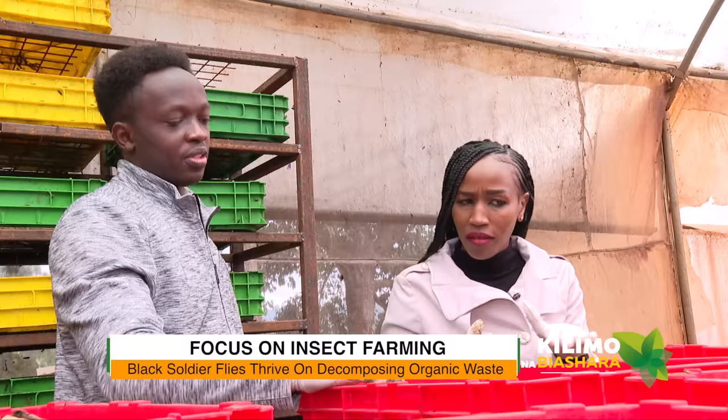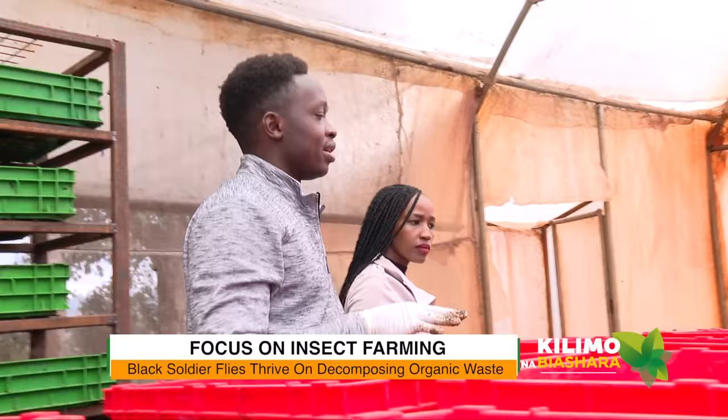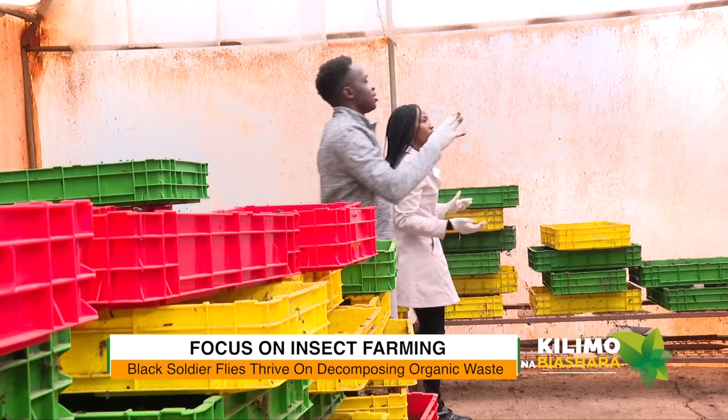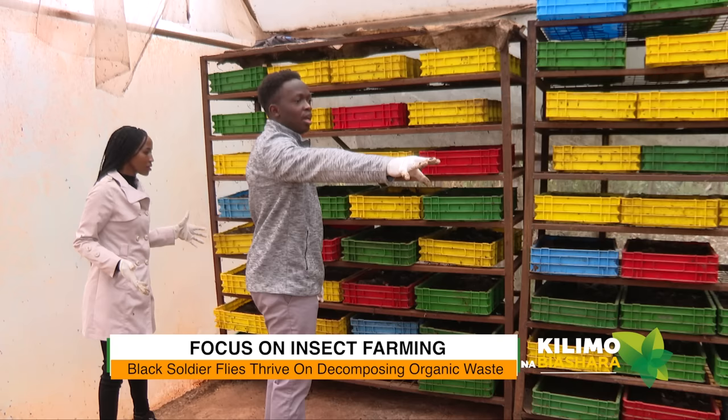From here, we now start putting our insects in the cages because they're now capable enough of producing their own heat. So in a place like this where it's cold, we now move them to these stages which are here. They don't eat fresh produce. What do they feed on here? As you've seen, we've used one spade which is around here, and now we continue feeding them with more waste.